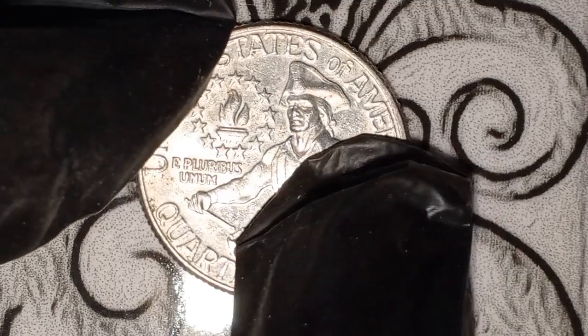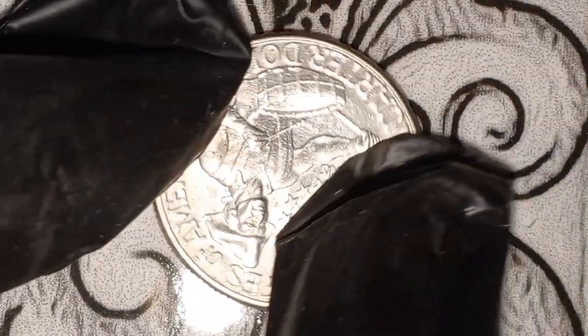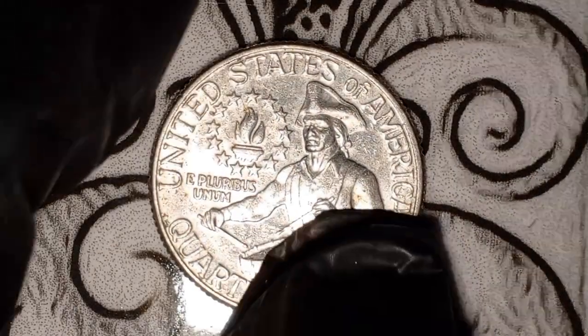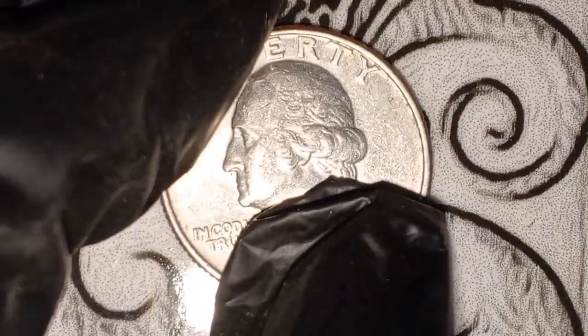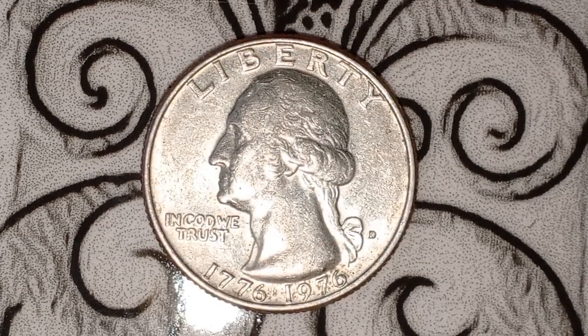At first glance, it might look like just another 1976 coin, but when you take a closer look, you'll notice there's no mint mark beneath Washington's neck on the obverse. This error coin is so rare that it has become one of the most valuable Washington quarters ever produced. So, how much is a 1776 to 1976 D no mint mark Washington quarter worth?